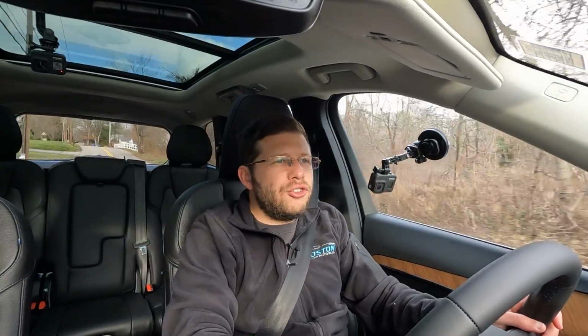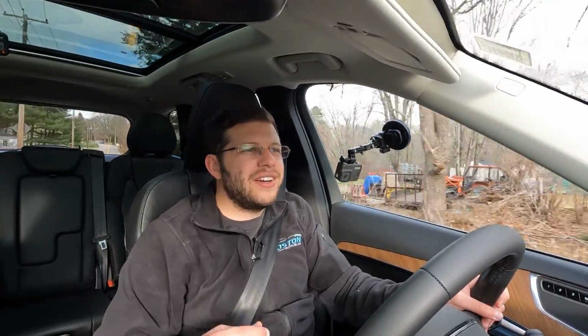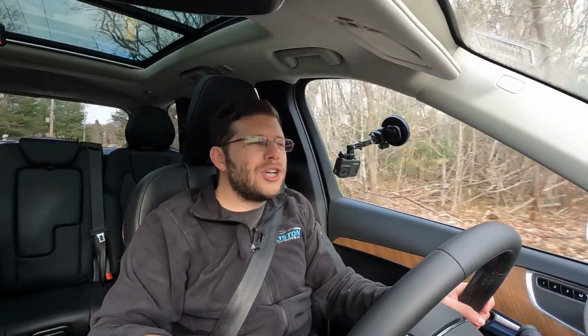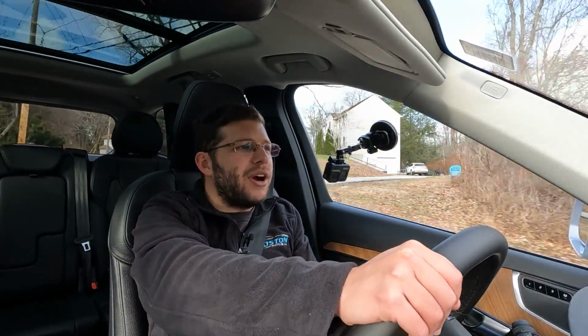Another thing too, which is not much of a surprise to me, having owned a Volvo in the past, is just how quiet the interior is. There's not a lot of road noise, but also the sound deadening, I think, is a little bit better than some of the competitors out there in this price range.